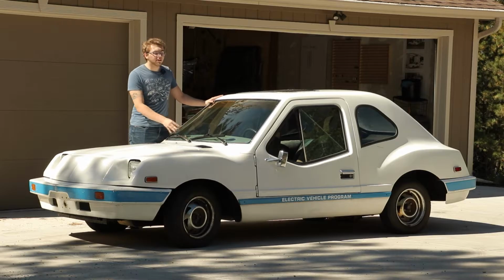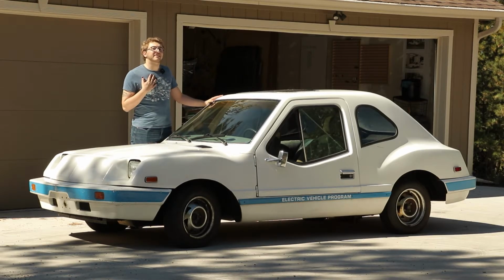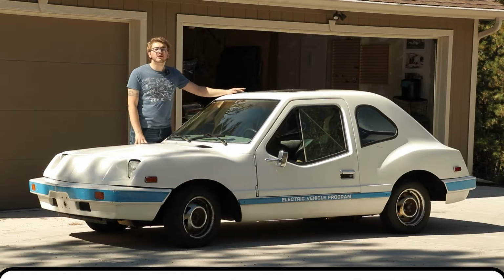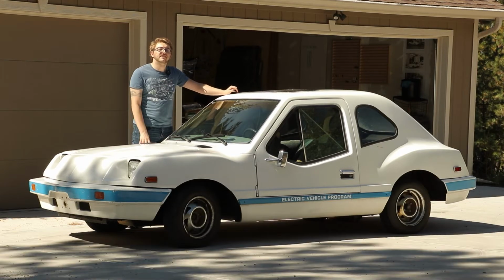Today I'm going to be giving you my most unbiased opinion I can possibly give on this 1980 Unique Mobility Electrek, my personal 1980 Unique Mobility Electrek. This is actually the first time you guys are seeing my 2+2. You've seen my panel van, but this was the other body style that you can get the Electreks in. Isn't it beautiful? Has some wider hips, and you got the back seats going for this one.